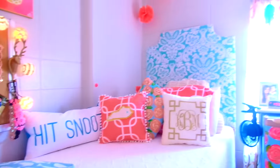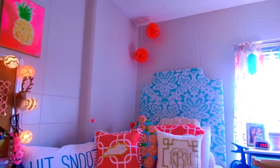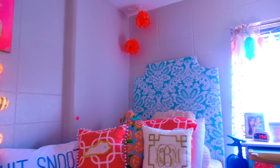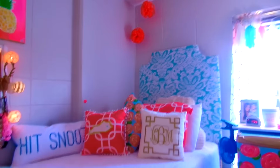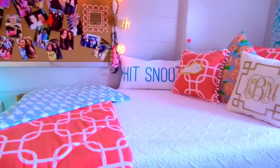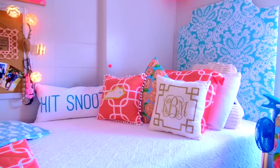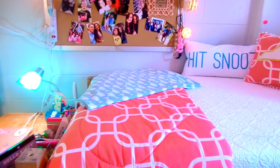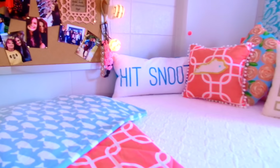And then onto my bed, this is what it looks like. You can see I still have a couple of the little paper like tissue balls holding on up there, but I did have more, but it fell off. So this is what my bed looks like. You all have seen my bedding in all of the other videos. The quilt is from Marshall's. This comforter on the end here is from Big Lots. And this throw is from TJ Maxx, as well as that pillow that says Hit Snooze.